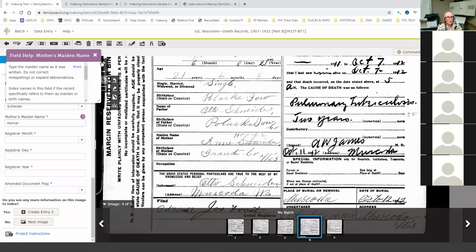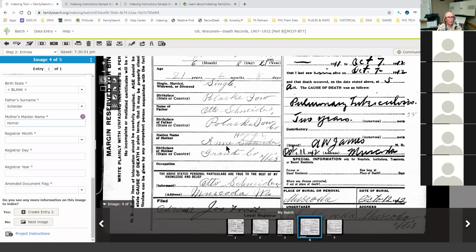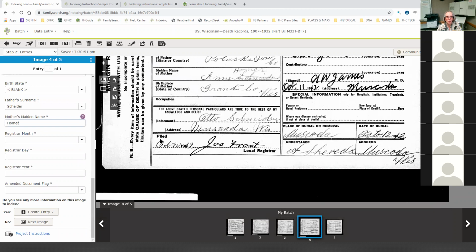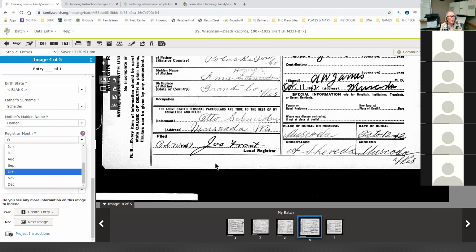Okay, and then they're also asking for the registration month. So down here at the bottom of the page, it says filed. And so I can try and read that. I think it's, you guys that are here, help me. October 10th.